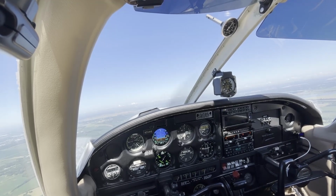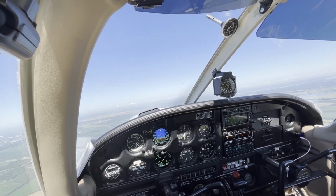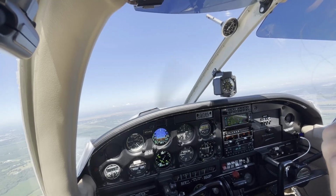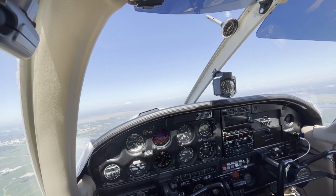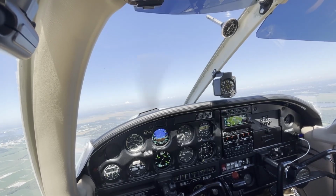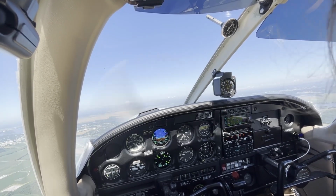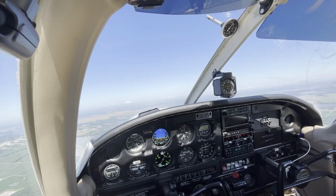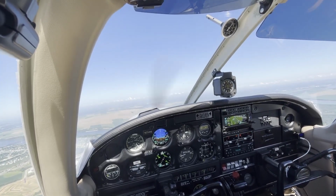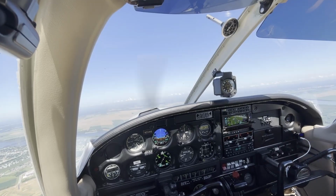Yeah, this tower is looking kind of close. We'll miss it, but got the airport in sight. There's 3-6. Good lord, those towers are high.